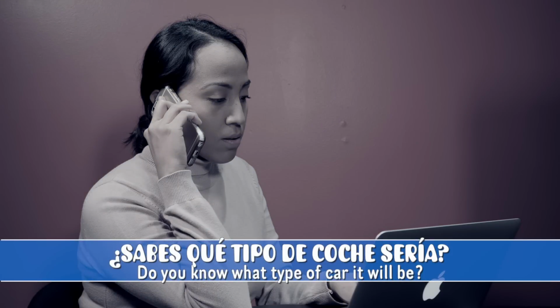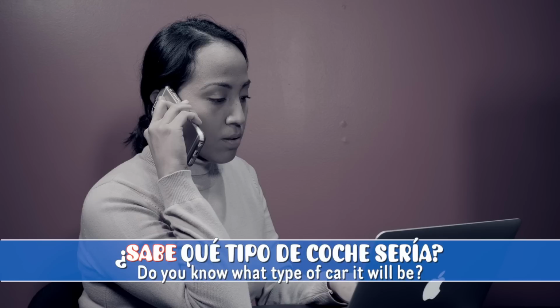¿Sabes qué tipo de coche sería? Do you know what type of car it will be? Say, ¿Sabe qué tipo de coche sería? for the usted form.